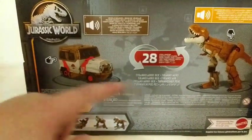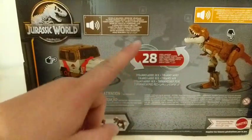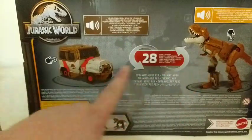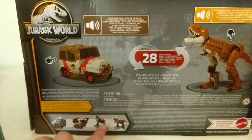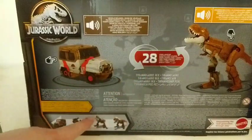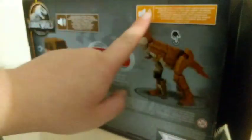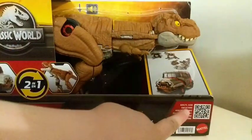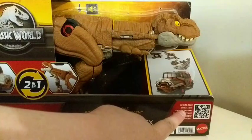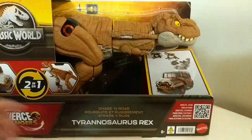So you can see 28 steps. This unofficial Transformer transforms from a T-Rex to a Jeep and back again. And a bit of an overview there. It says 28 steps, but it shows 3 here. Outrageous. And we've got sounds as well, which is why it's called a Chase and Raw. We also have this thing. Adults, scan for action. I dare not, because that could be misconstrued.